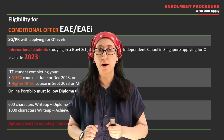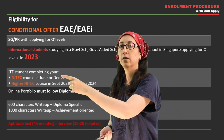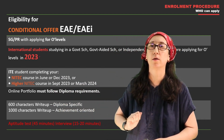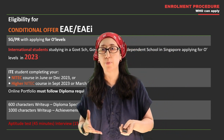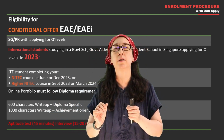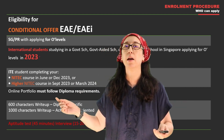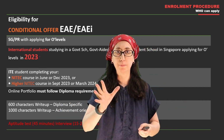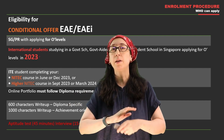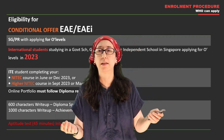Now, what are the requirements to be eligible to apply for the early admission exercise? For you guys, you must be completing your course in June or December 2023, or September or March 2024. You need an online portfolio that is focusing on the diploma of your choice. You need a 600 character write-up that is diploma specific, which means you cannot copy and paste the same write-up for every diploma, because we read all of them. And then there is a 1000 character write-up, which is about you, your achievements, competitions. Maybe you have a diploma in piano, maybe you like to cook. It could be about anything, because this is where you either flex, or just let us know, I'm a cool dude, please like me.